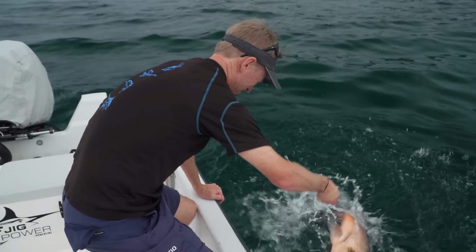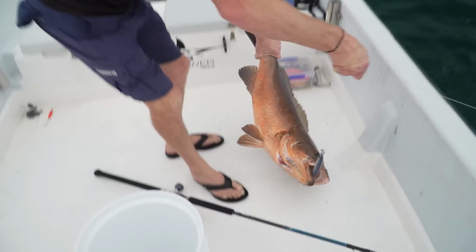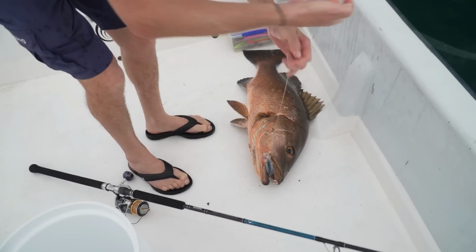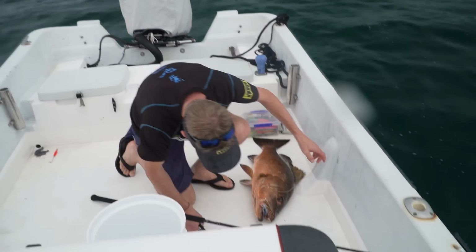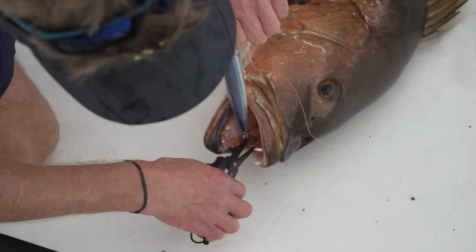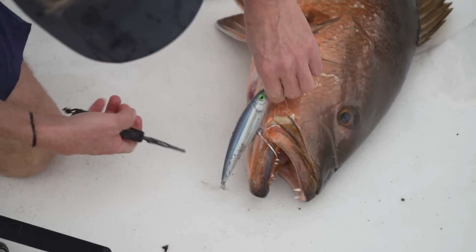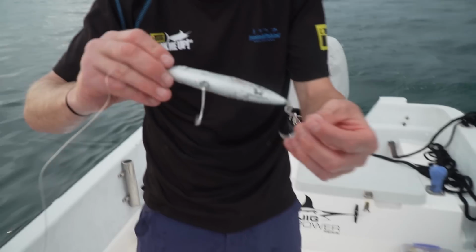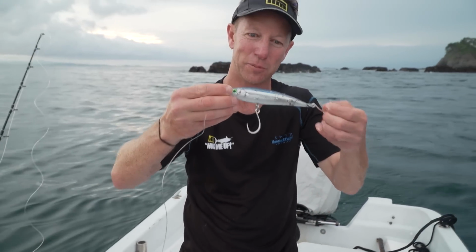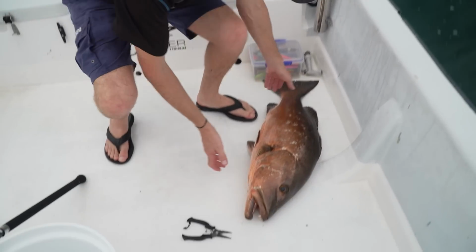Okay, buddy. Yeah, boy. Man, look at the teeth. Look at those teeth that they're legendary for. He's only just hooked too. Could have been one of these guys eating my live baits before. Now look at that. That's a brand new lure, been used once. It has been smoked by those teeth. And let's get a look at him before he goes back.